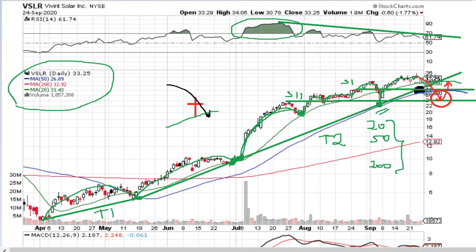So everything for Vivint Solar talks for correction, and usually the first correction goes to the first level, which is the S2 line here, then with recovery, and further we will see the overall behavior of the stock and possibly some news. So now you know what to expect, what to do, where to enter. So good luck with it.